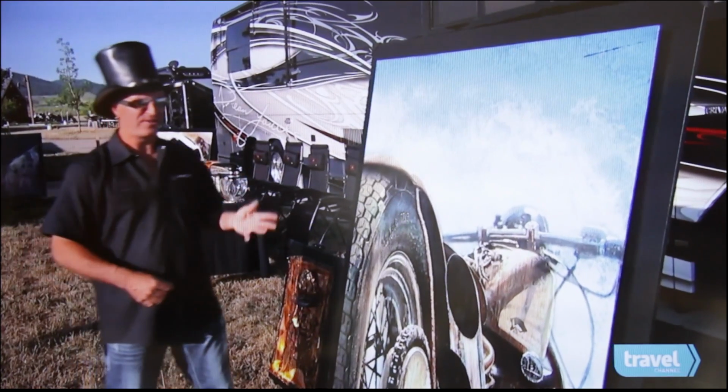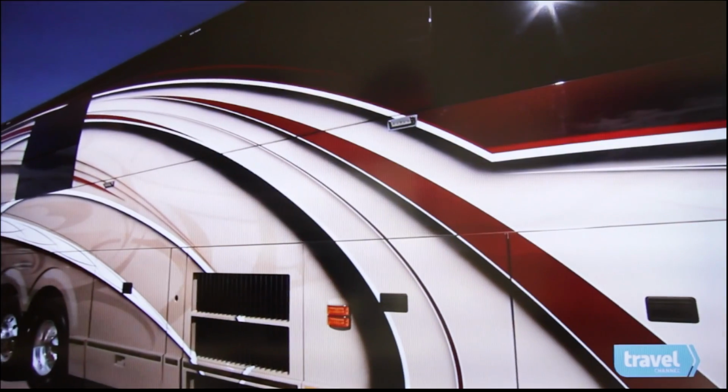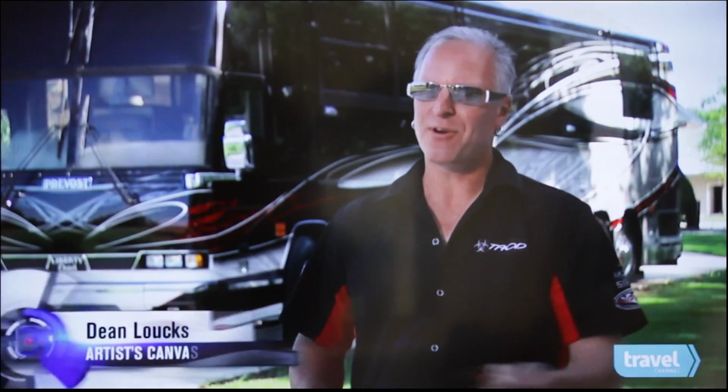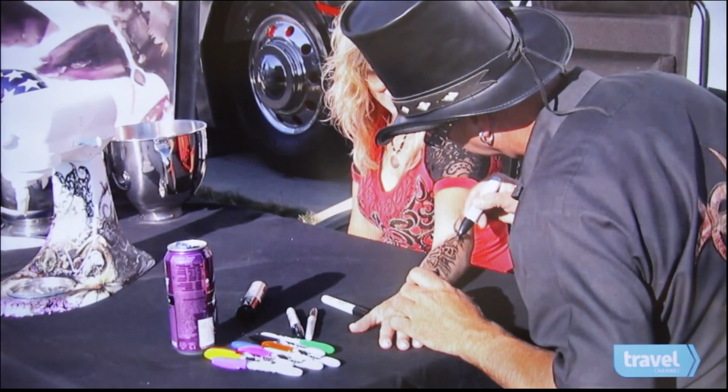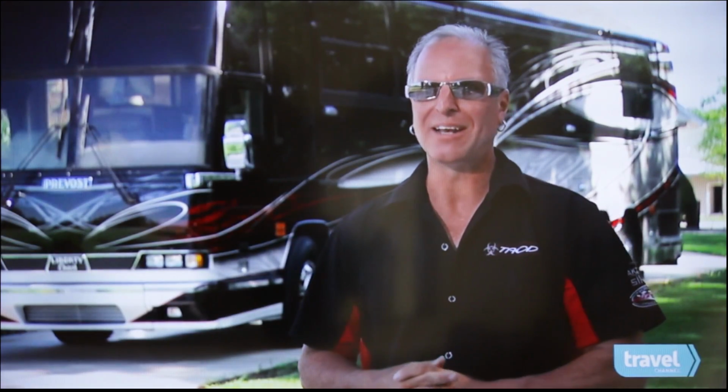I was inspired to do this piece from being at Sturgis. Dean's artwork is all over town. He's the legend who painted the Luxe Lady and the Flamethrower RVs. There's nothing Dean won't paint. I've painted 500 boats, 300 RVs, 100 helicopters. We're doing some Sharpie tattooing. It's countless when it gets down to the end of it.